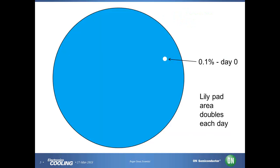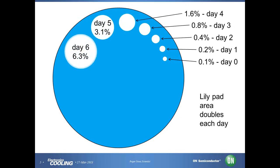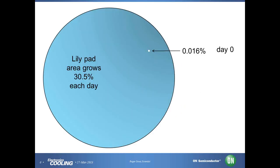When you were a kid, did you ever run across that brain teaser question that went something like this? You've got a big pond where lily pads grow. The area covered by the lily pads doubles every day. The question is, on the day you happen to realize that the lily pads are covering 0.1% of the pond, how long before the pond is entirely covered? The answer is you've got 10 days, that's all.